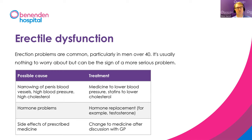But if you're not getting anywhere, then there are a number of treatments that can be offered, usually starting with tablets here at Benenden, that we can offer to help with erection problems.